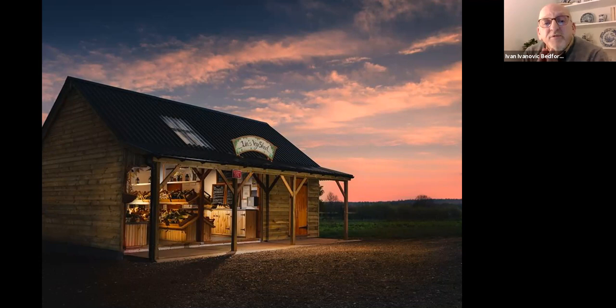Another interesting question here. Would this system work for cereal crops? I think perhaps what the gentleman is getting at here is what techniques that you use would be relevant to, say, a typical cereal farmer, because obviously here in Bedfordshire, a huge amount of our agricultural land is dedicated to cereals.